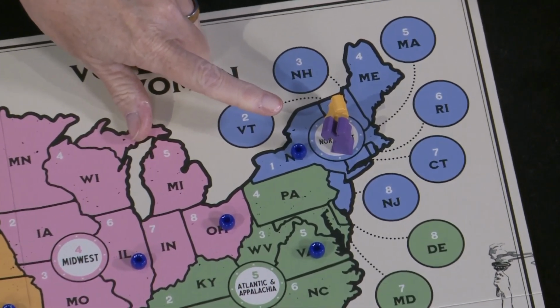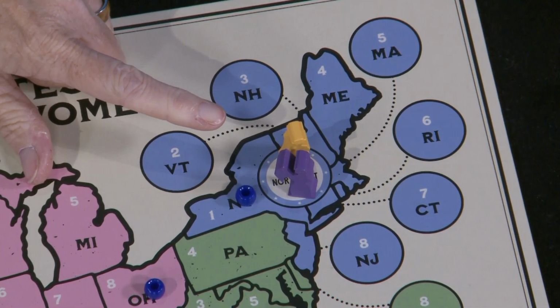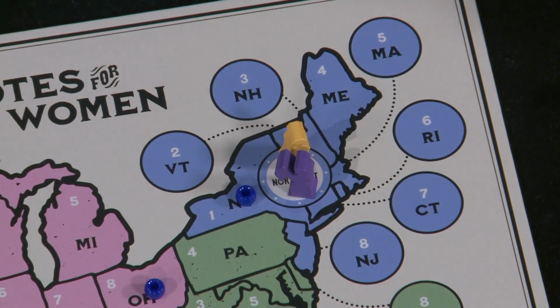What's really cool about this is that there was a lot of division within the people who were working for suffrage. There were actually 2 main organizations. They were often at cross purposes. They wanted to do different things, and they had different tactics. Some were more extreme than the others. Some were a little bit friendlier to the status quo, and some were a little bit more aggressive. Right, yes. Exactly.